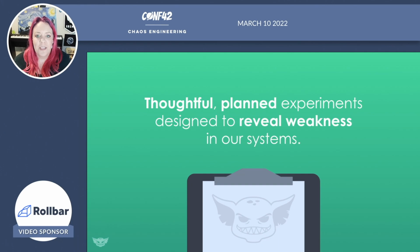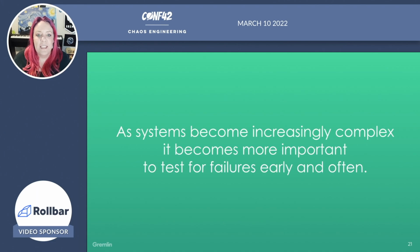Does our auto scaling work? Is our monitoring and alerting set up? And we also want to think about our human systems and processes. Are they broken or ill-equipped? Is that alert rotation working? Are the documentation and playbooks up to date? How about the escalation process? These are all things that we should be thinking through. And now is the best time because systems are complex and they become more complex over time. So let's start when things are less complex.